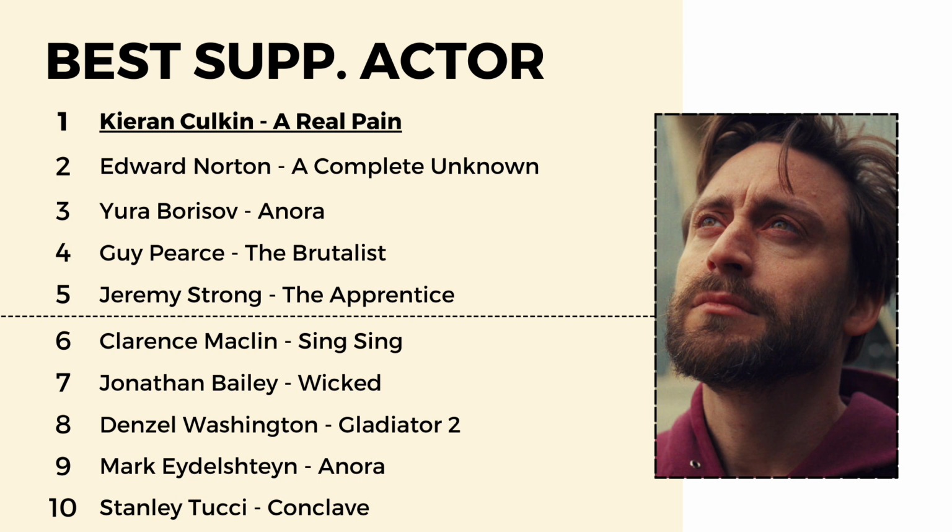Yura Borisov has proven himself to be a stable nom from Anora. Guy Pearce might be a bit more unstable from The Brutalist. I do wonder if his role is overall too unlikable to slip in. Still, I think he can do it. As for the fifth, as much as I wanted to see Clarence Maclin get in, I had to go with a SAG pick, and Jeremy Strong, also riding off a Succession high, seems far more likely from The Apprentice than Jonathan Bailey does from Wicked. Both Bailey and Maclin might be considered newcomers, alas.